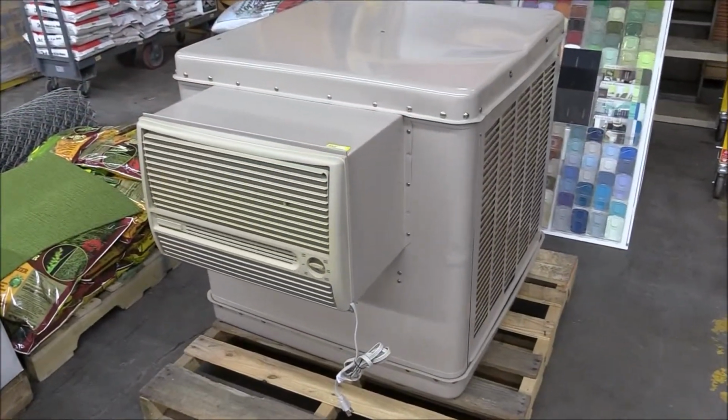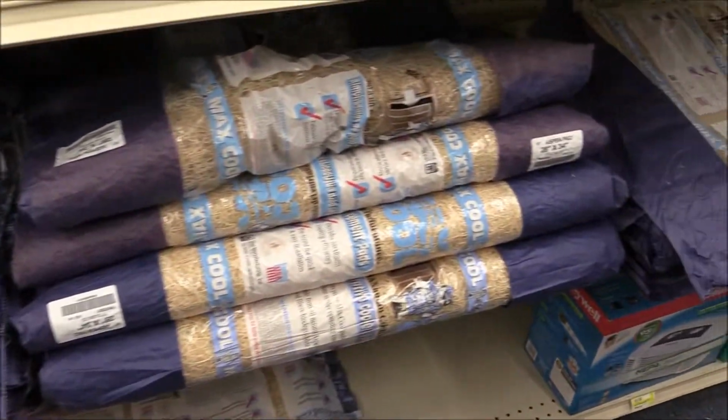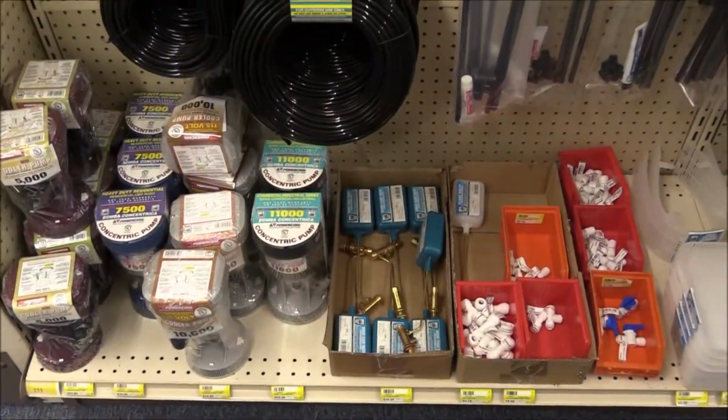They have evaporative coolers in stock in several different sizes now at Fry Cox, including a great selection of accessories like pads, poly tubes, pumps, and float valves.